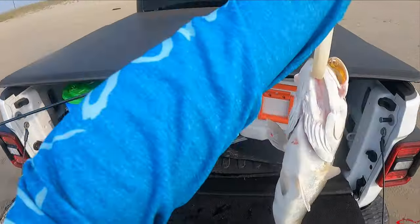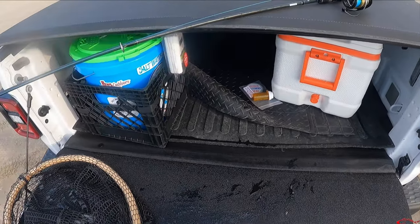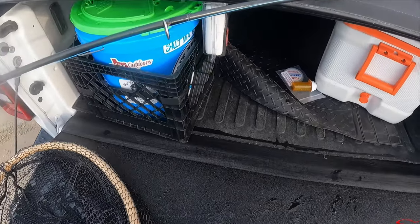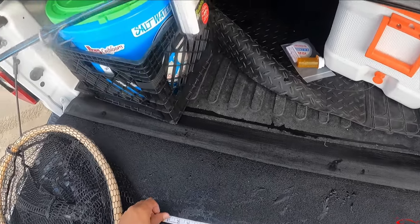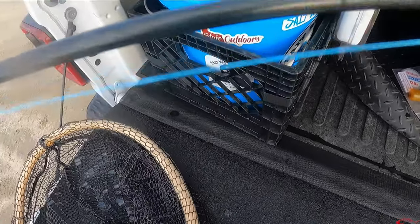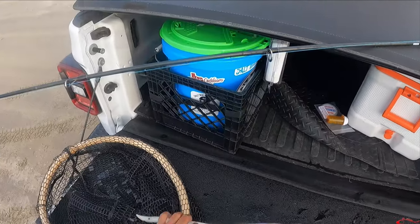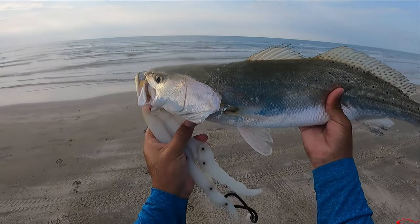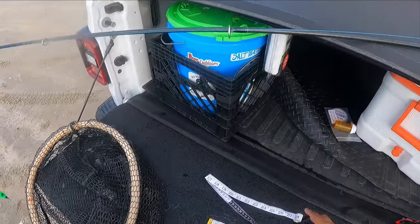Let's see. Woo! First fish on the tailgate. Oh, come on. First fish on the tailgate. He is 24 inches. Nice big guy. Woo, 24 incher. Got him.